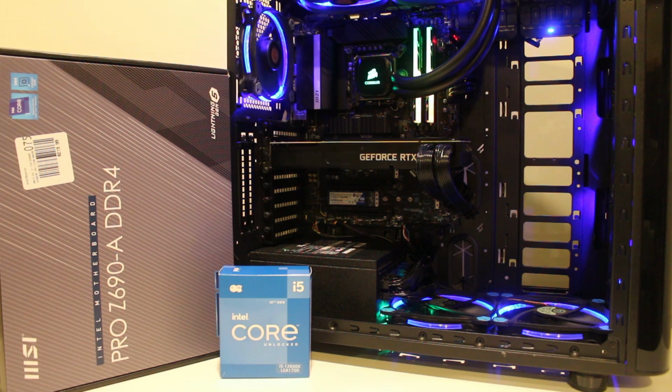Otherwise, if you were going to jump into a DDR5 motherboard, it would definitely cost you more than $220. I saw the cheapest one, I think it was like $300, and then you're going to have to spend an additional $160 on DDR5 RAM. That was, I believe, the cheapest kit they had. So I kind of stayed with this to show you that you could still enjoy all the performance. You don't have to really go crazy.